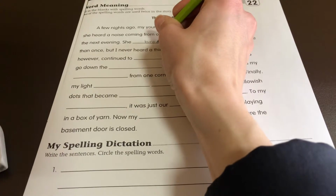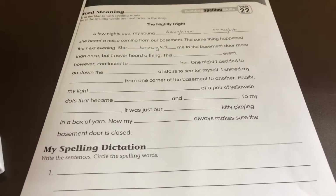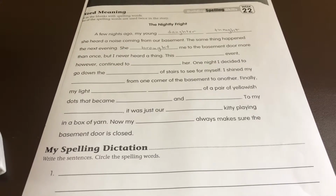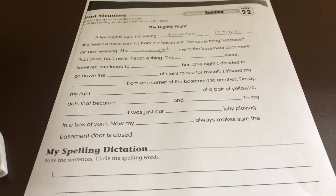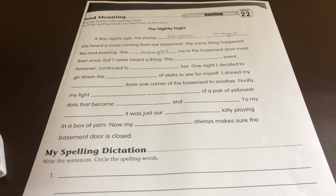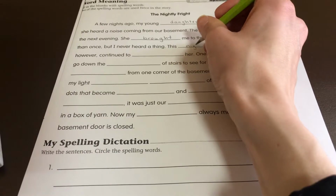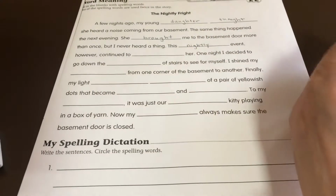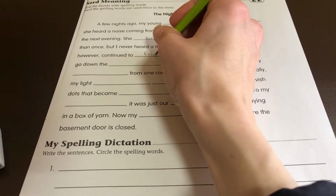Now it's always good to have your word list out to the side to find, so you can see the words. But I never heard a thing. This nightly event, however, continued to frighten her.